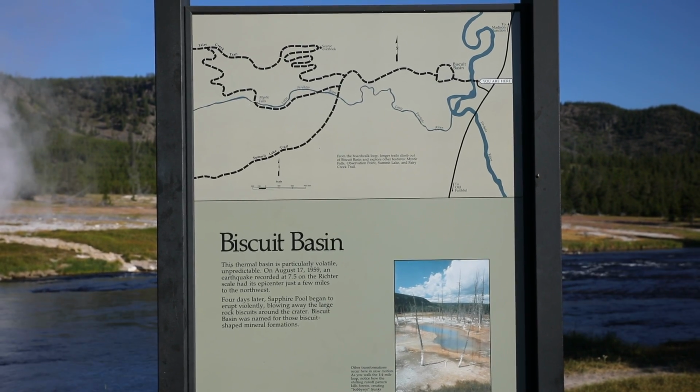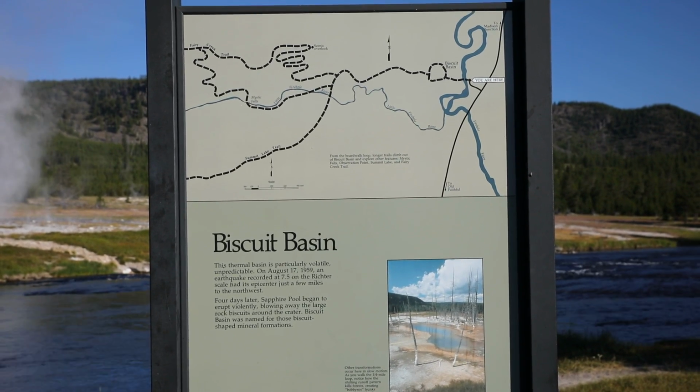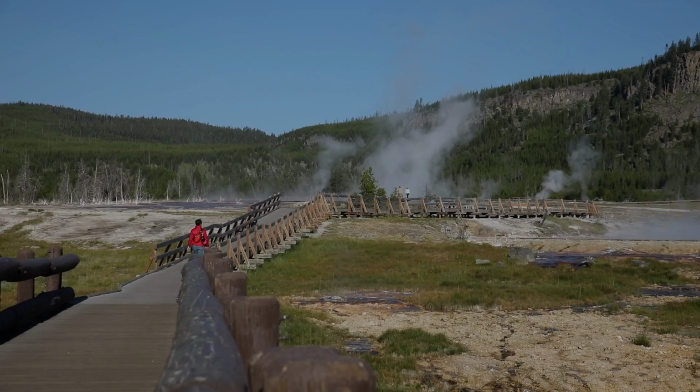Biscuit Basin is one of the many areas to view the pools, and it also serves as a trailhead for Mystic Falls later on.